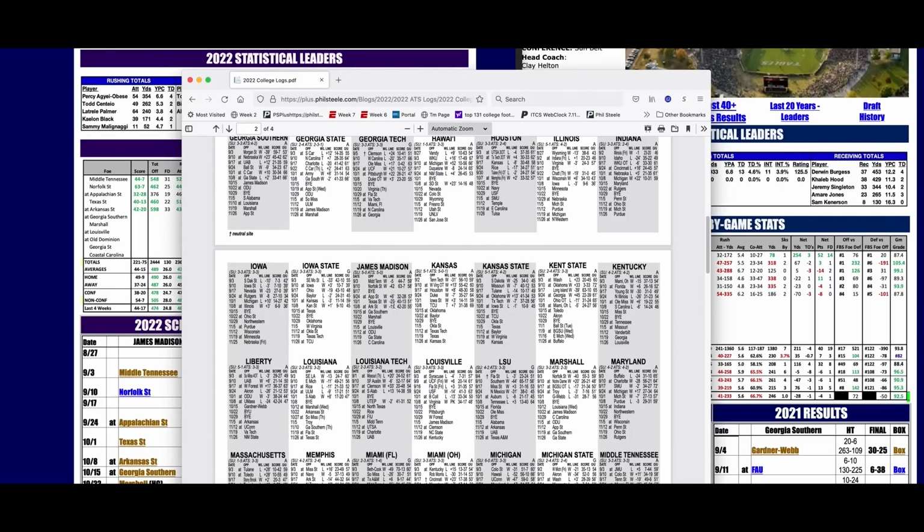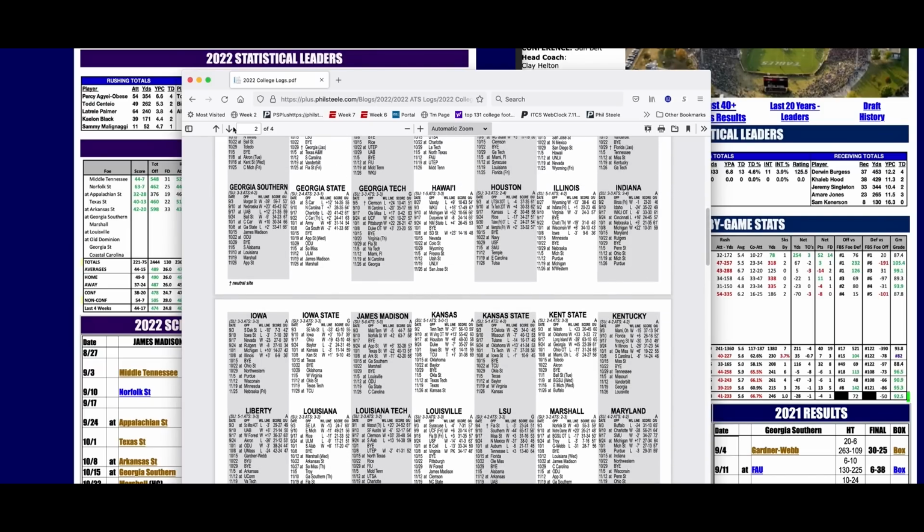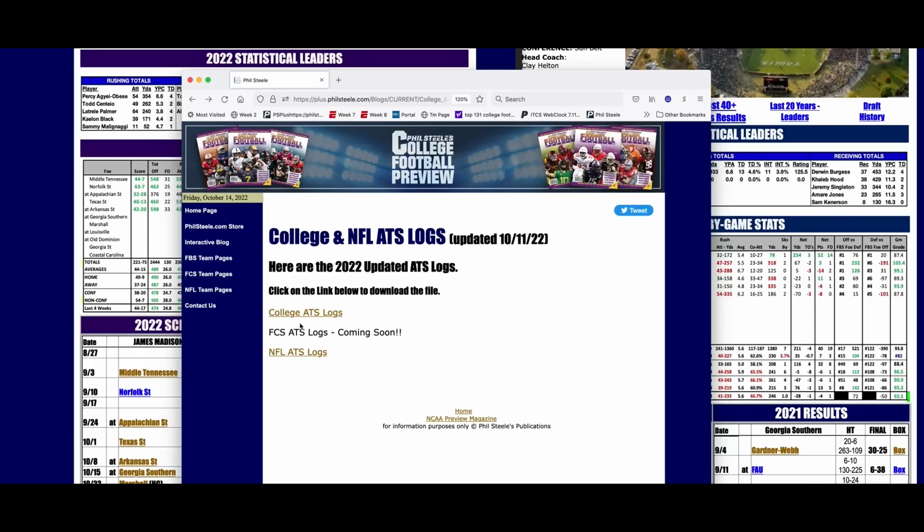But how about the important number? Win, win, win, win, win. How about 5-0 against the spread? They have won by 37, 56. They only won by 4 at App, but they were plus 6.5. They won by 27 here, and they won by 22 last week at Arkansas State. So you've got a James Madison team that's 5-0 against the spread. Use these. It tells you about the hot streaks. You saw Kansas last week had their spread streak, and it also gives you ones that have a lot of losses. So it helps really keep track of it. So I love the logs.